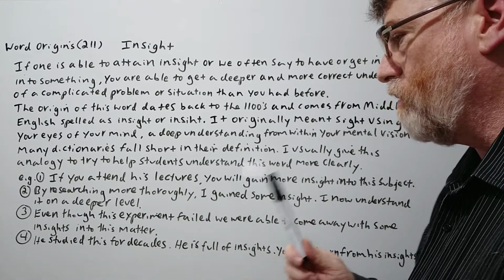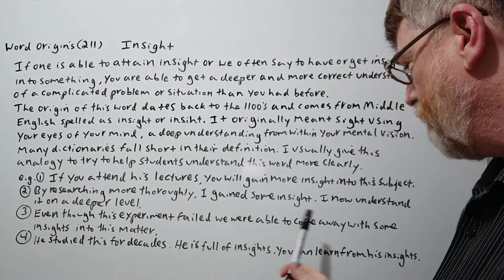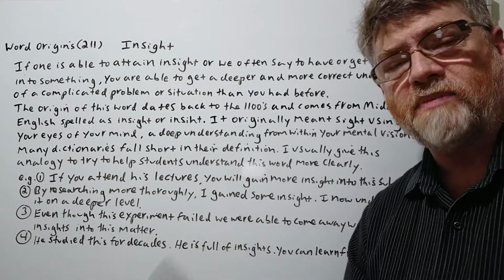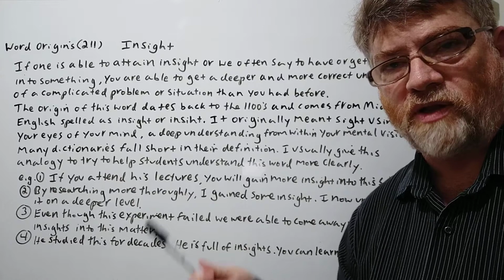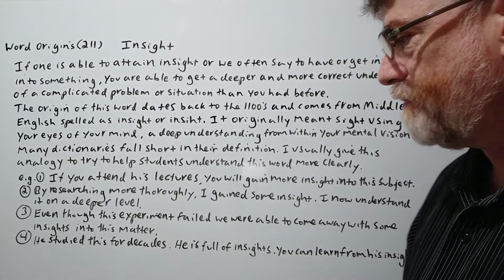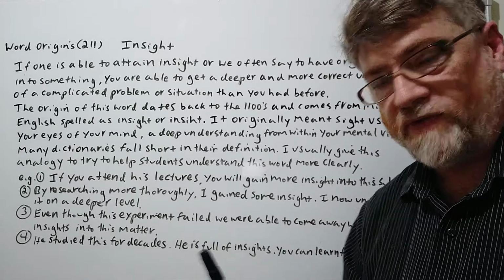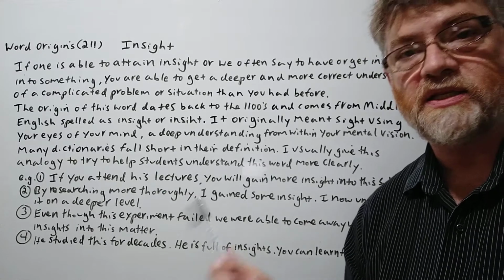Good. Or number 3 here, even though this experiment failed, we were able to come away with some insights into this matter. Yeah, sometimes even when something doesn't work out, you might learn something on a deeper level about it too. So sometimes you hear it that way. And the last one here, he studied this for decades. He is full of insights. You can learn a lot from his insights, basically.